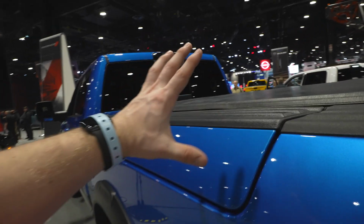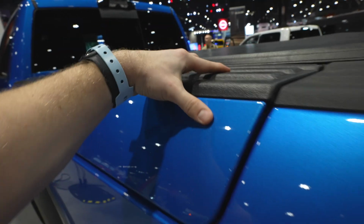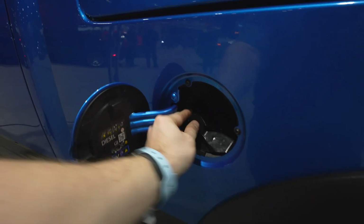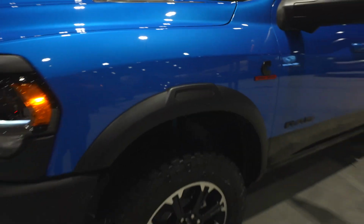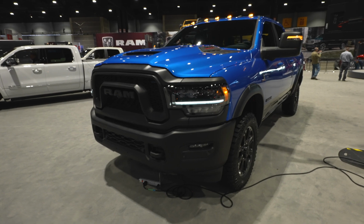Again, a lot of people say that you lose bed space with the Ram box. Yes and no. I'll go over that a little bit more if I can, if this is unlocked when we take a look at it. But this truck is absolutely insane. Capless fuel fill port with your DEF fill port right there because it is a diesel. This thing is so cool, man. Very happy they brought the Rebel to the heavy-duty truck lineup.